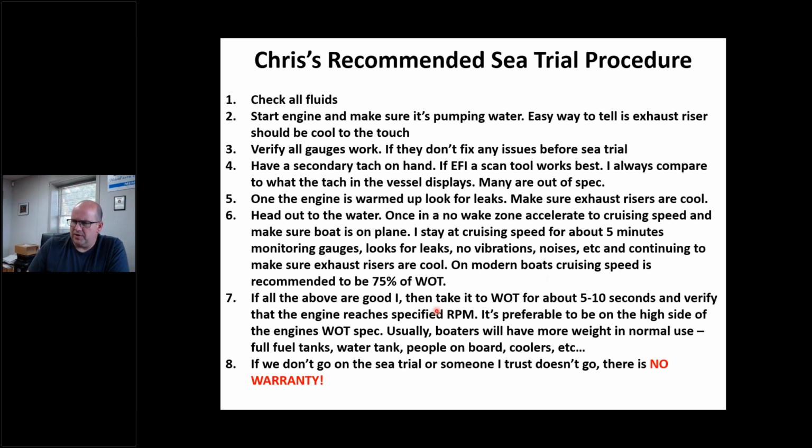So this is what I want to do. Obviously, the reason why I prop it on the top end, or suggest it, is many times when I'm there, we don't have all the stuff that goes with it, right? The 10 people, the 4 cases of beer, the pop, water, you name it, the coolers of fish, full fuel, water tank, the septic tank, all that stuff. So we try to do this as what the customer would normally run the boat at, because obviously the more weight we put in this vessel, the less RPM it's going to attain. And if this guy's running this boat with all this stuff, that's very important. So I just want you to keep that in mind.